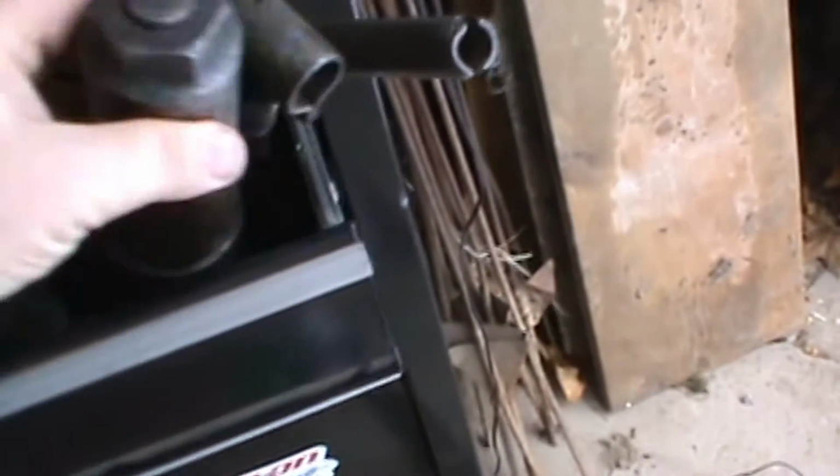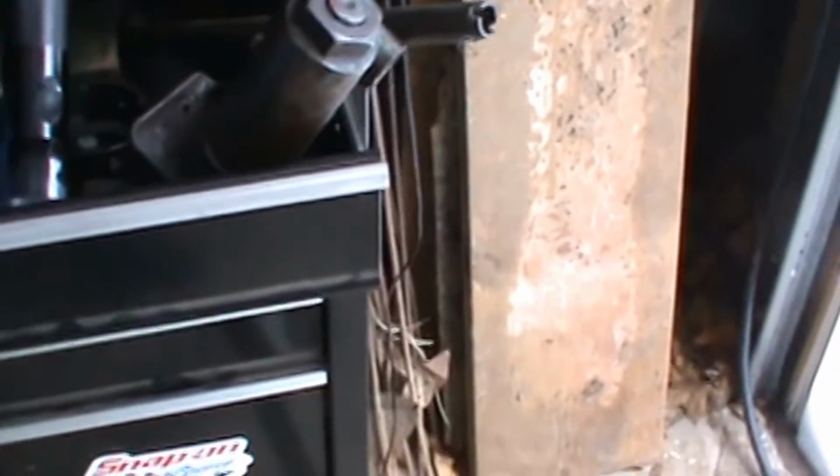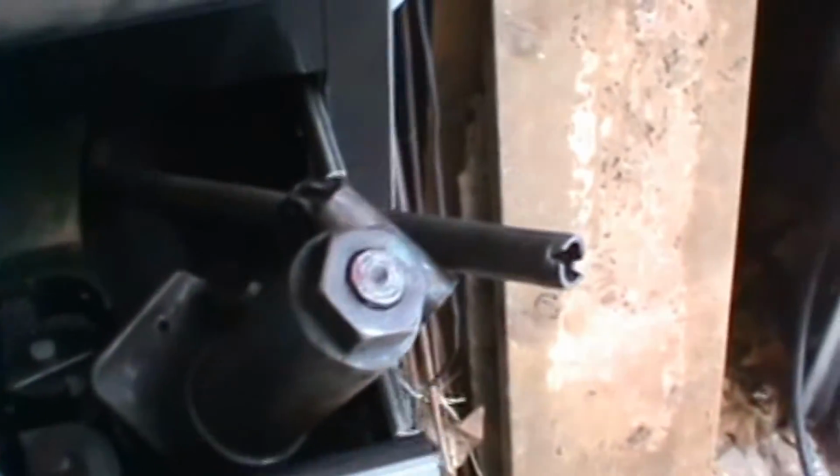The handle comes out, and you can carry that separate. So it's a compact package, you see it with my hand there. Carry that about anywhere. So that's the first thing. And then a 12-volt air compressor to go along with that.